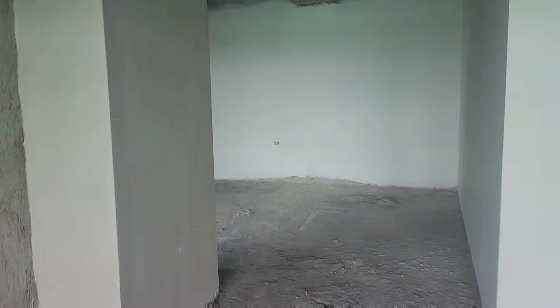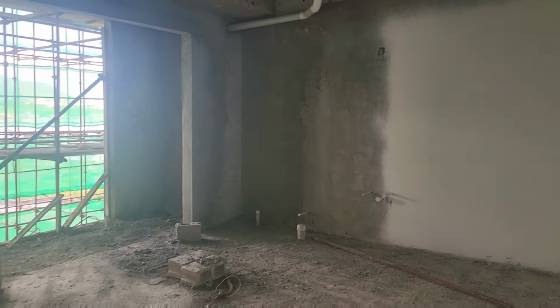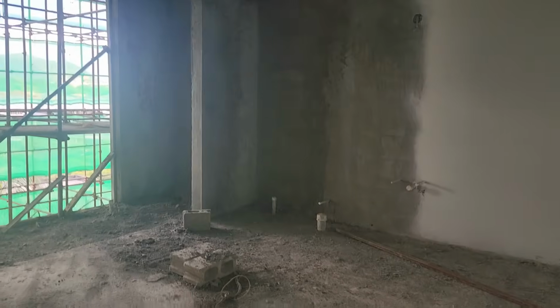Nice, I think I like that flow. Stepping this way will give you another bedroom. So this bedroom, pretty much this, that will be cornered off to give you your shower. And this room will also have a balcony.